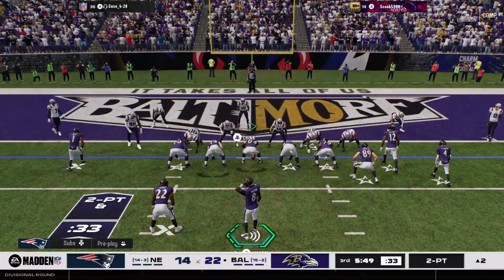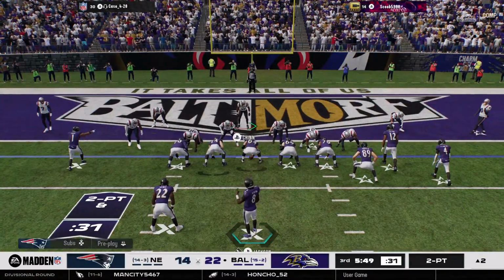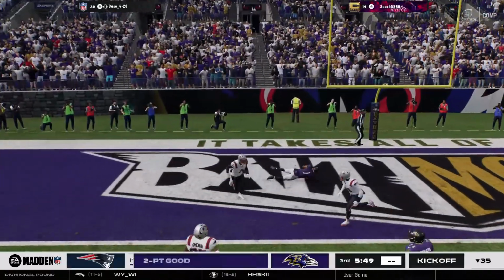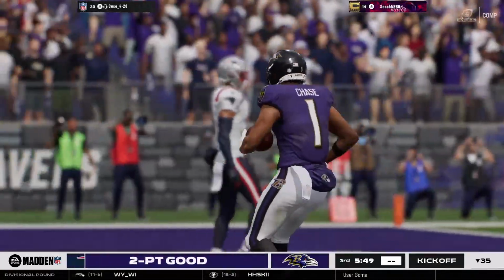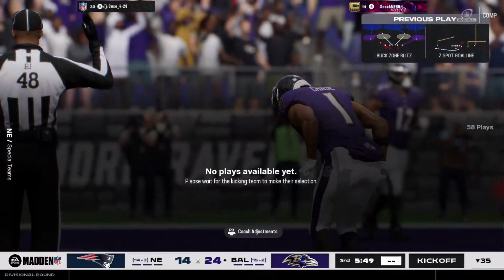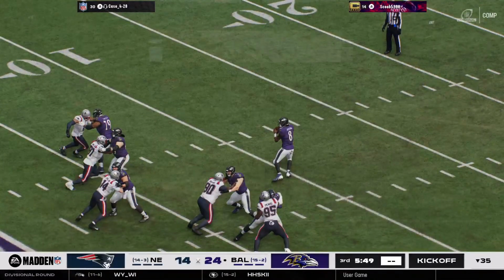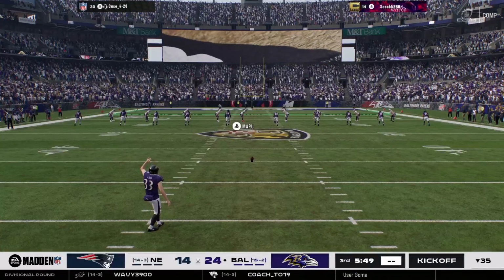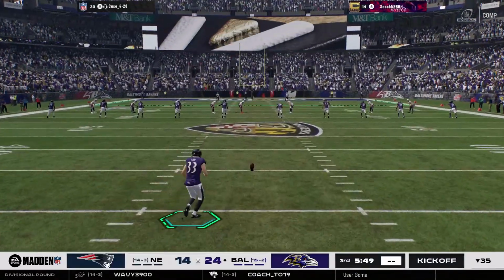No stranger to this in his career, Brock. John Harbaugh wants his offense to tack on 2 more. And he's got it. So they get the conversion, and that's going to extend their lead. Well, Brock, they wanted the 2-score lead, and they got it. And now, I think it becomes a little bit easier to defend the lead in this second half.